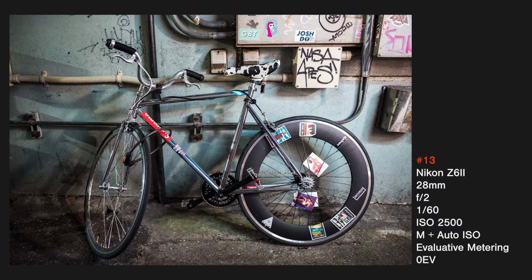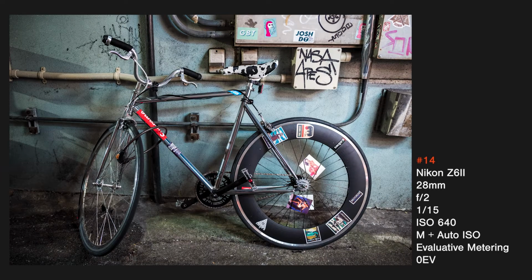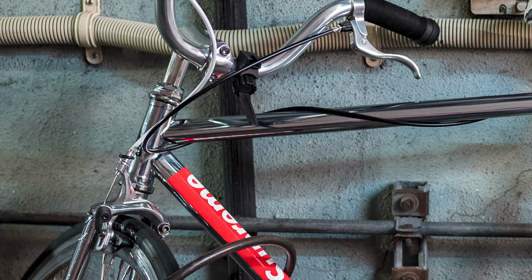And it's tack sharp. The ISO looks great on this camera when it gets high, like the noise and stuff. But if I can get it lower, why not? So there we go, on a 15th.